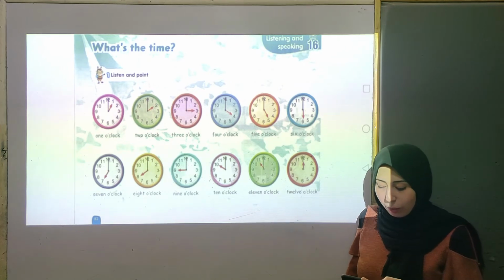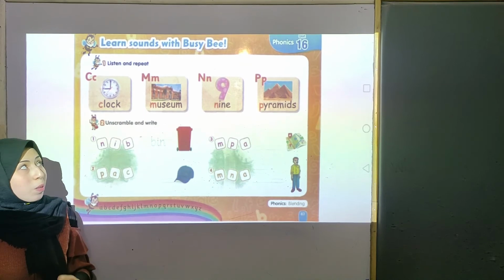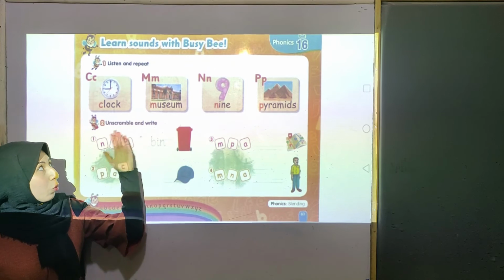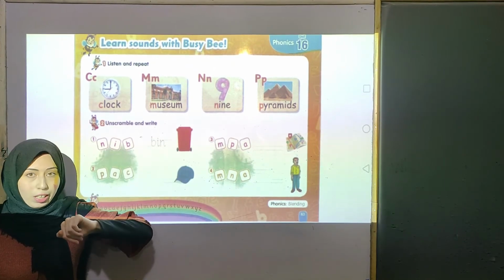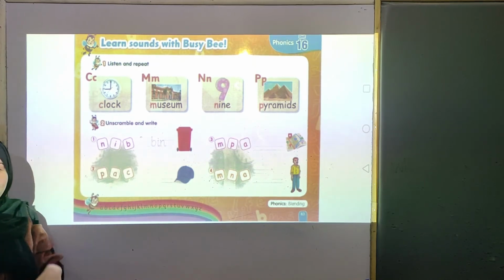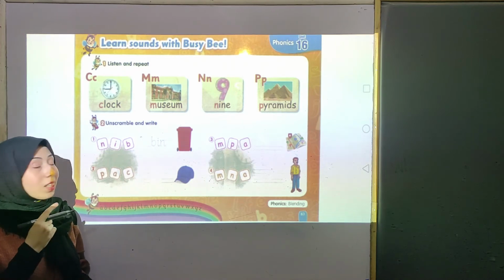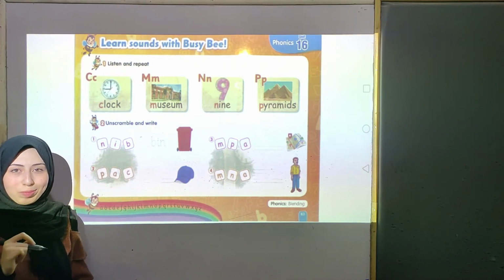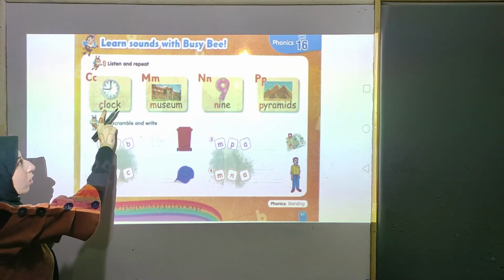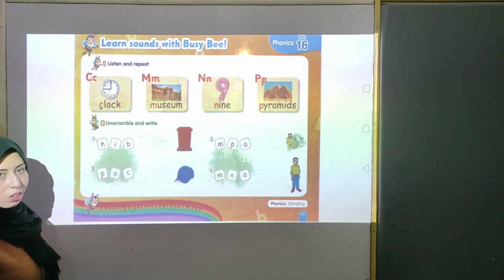Now turn the page. In this lesson, learn sounds with busy bee. Here we learn about 4 letters and their sounds. So, number one, what's this letter? C. Excellent. The C sounds k, like the word clock. Clock. This is a clock.